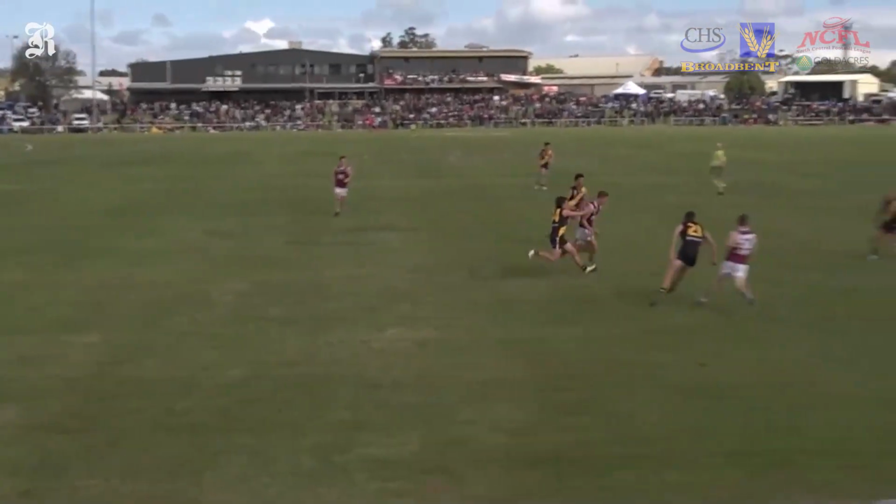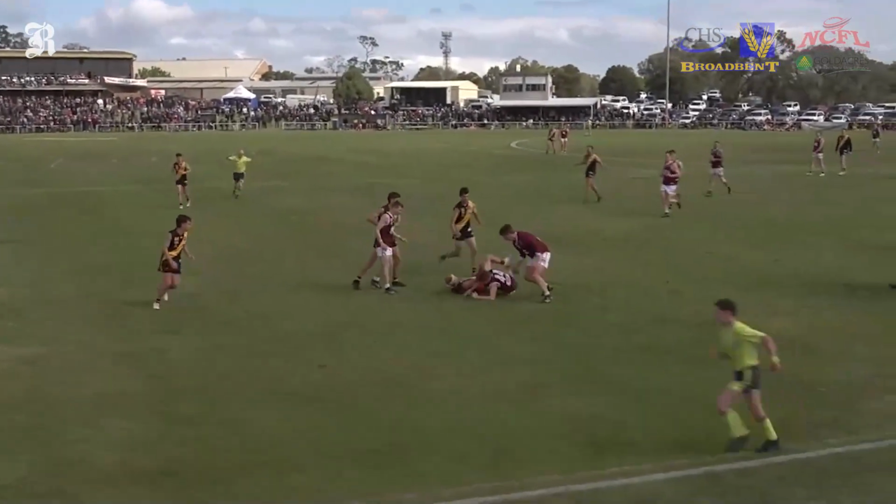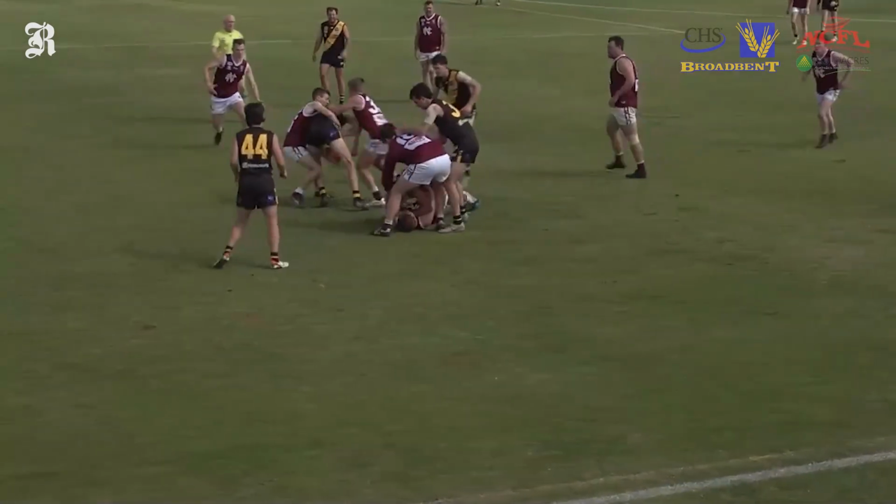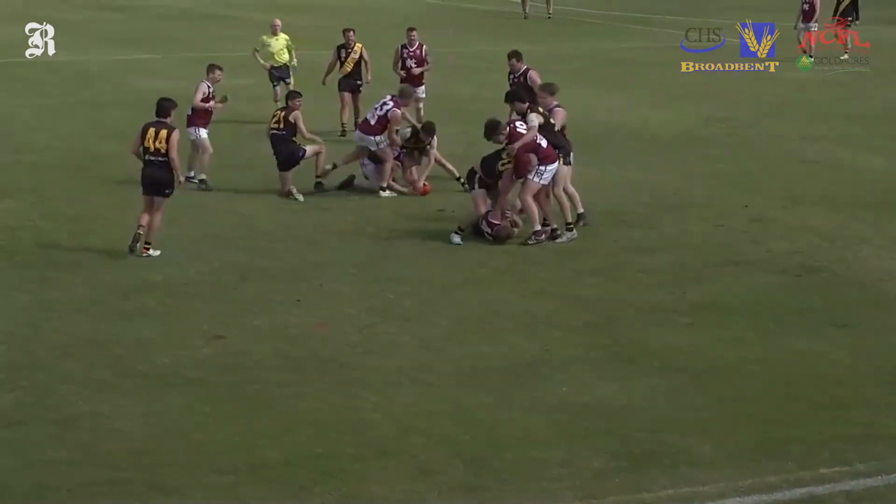Barthy's found the footy again. He's had a lot of it. He's been one of Sea Lake's better players. He battled hard under siege when he's in the back line, and his move on the ball last quarter, he's found a little bit of it.